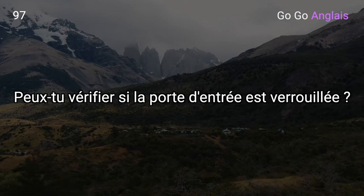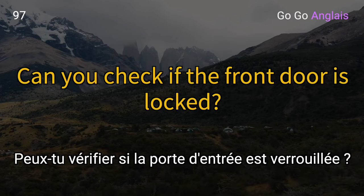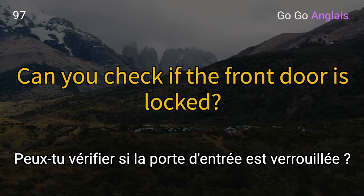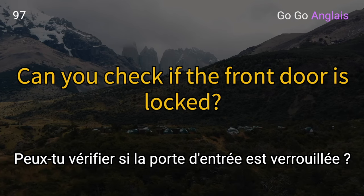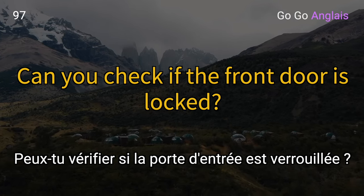Can you check if the front door is locked?